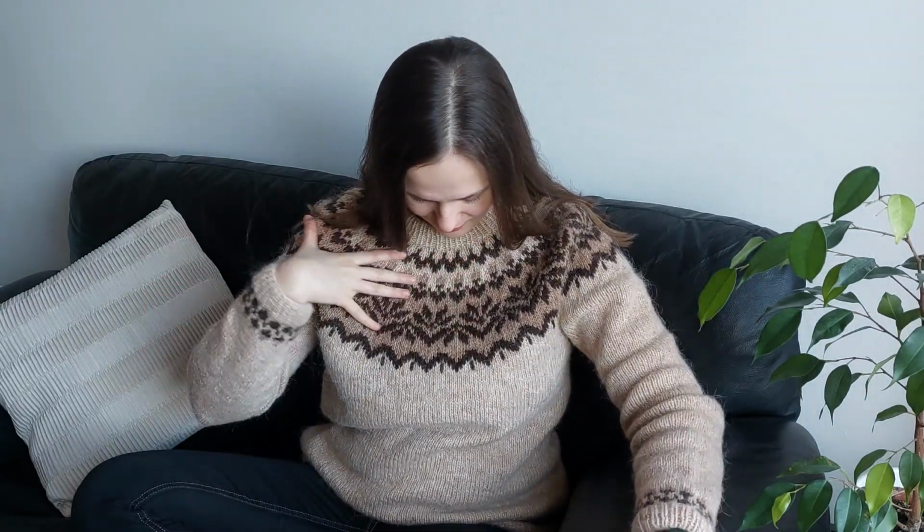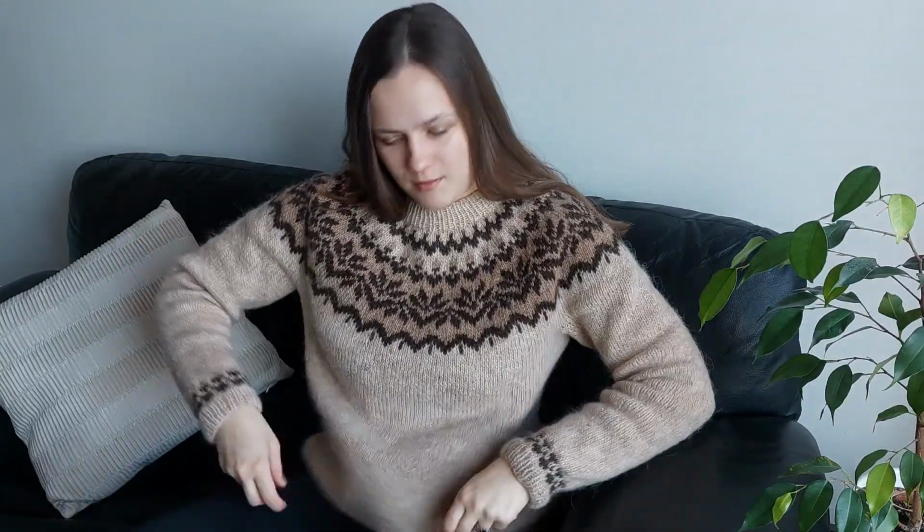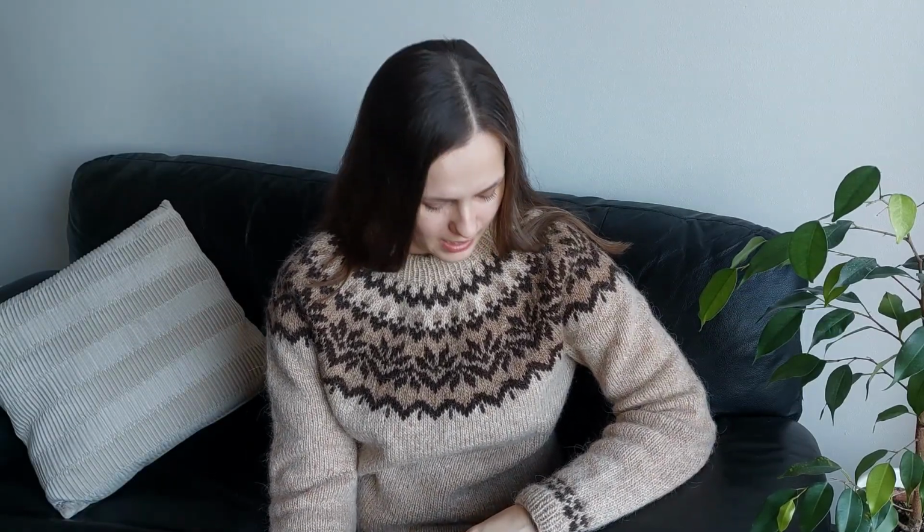So yeah, I finished the sweater quite recently, I think last week. I blocked it and I'm really happy with it. It is a little bit, of course, bigger than maybe my style was. But I'm really enjoying the sweater. I'm really loving it, and this is what knitting should be about.